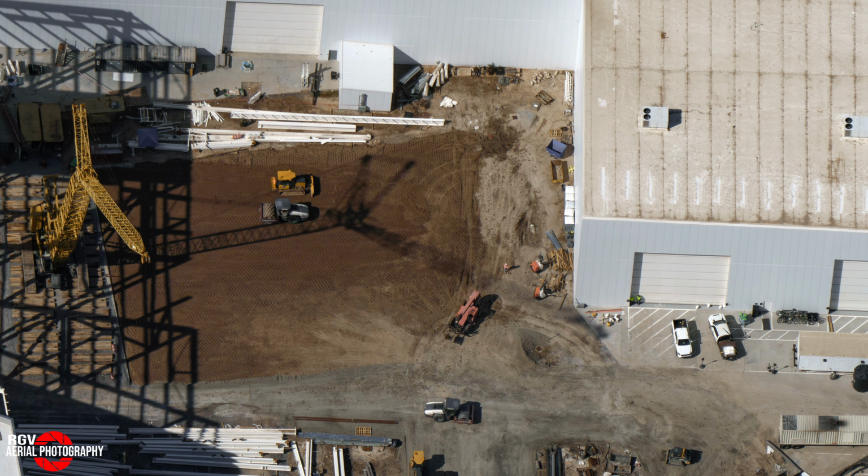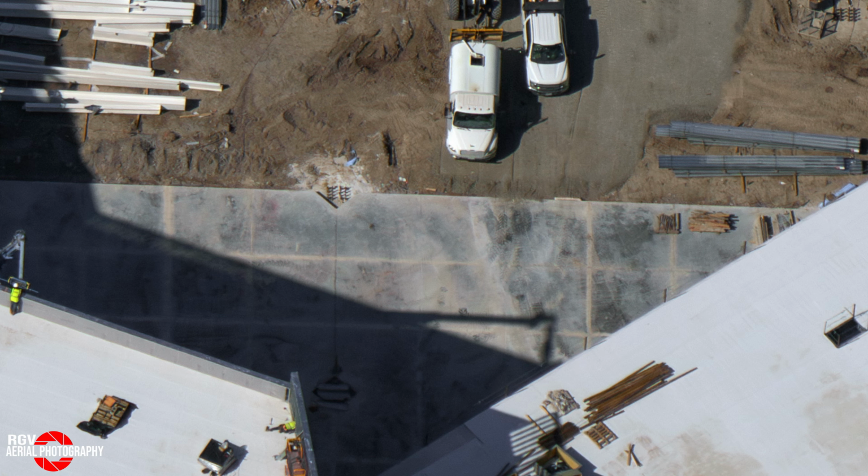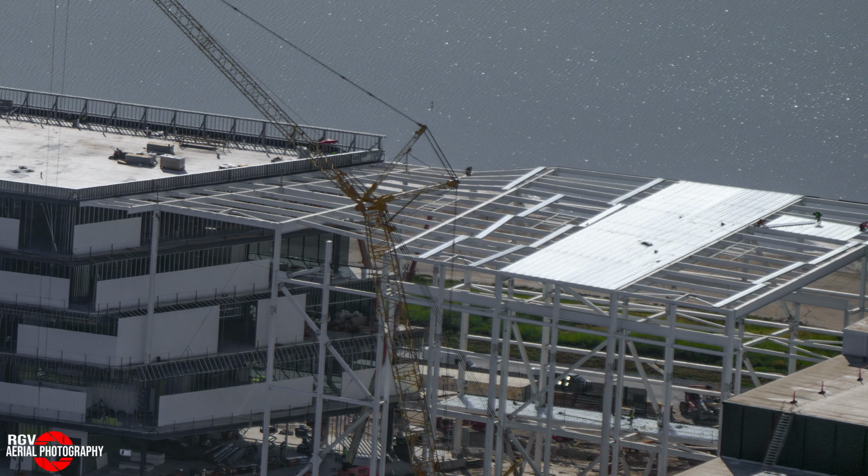Over by the new office building, the grassy plot of land that SpaceX recently purchased has been further prepared for future foundations, and nearby concrete work has continued next to the office. Taking a look at this angled photo, steel from the Star Factory extension has reached the office building's roof, and the laying of roof panels has begun.